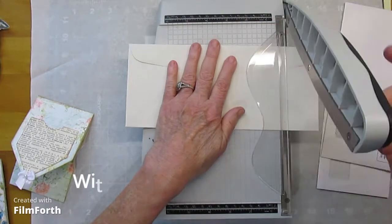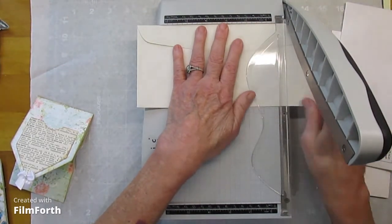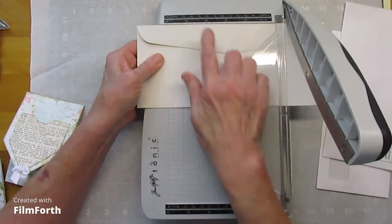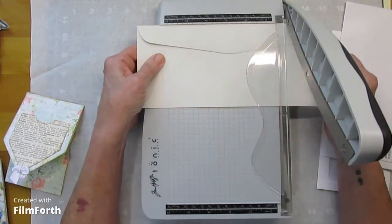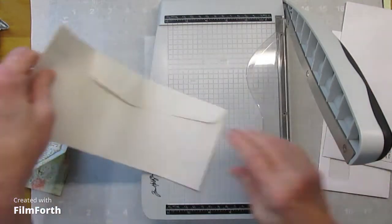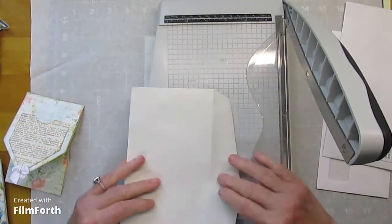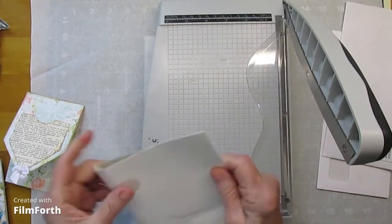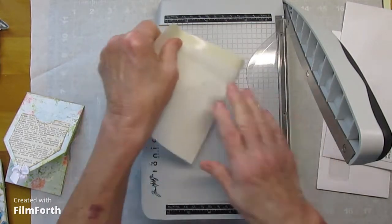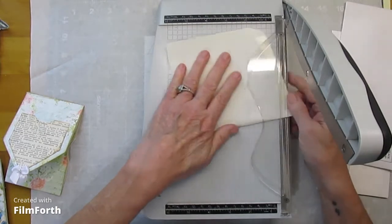Don't need it all. And I'm gonna, let's see, don't get your head in there, Sheila. 6, so that's gonna be approximately 7 inches, so that would be 3.5, 3.5. No, I know what I'm gonna do. I'll go ahead and fold it. I'm just folding it in half, but we'll probably change that.